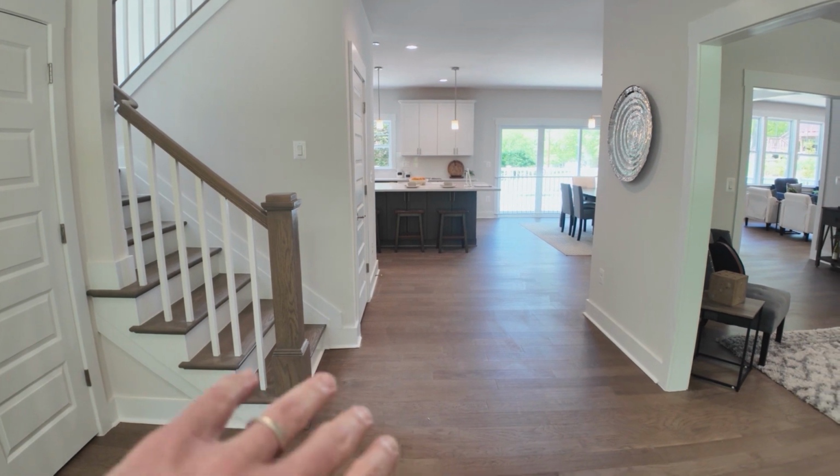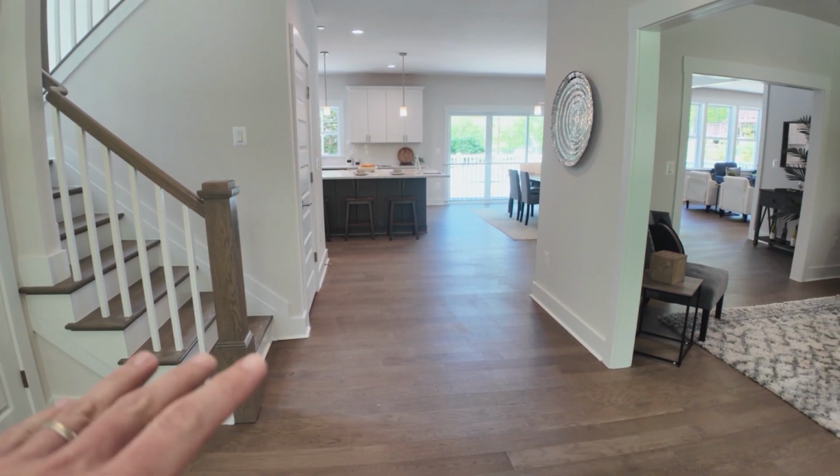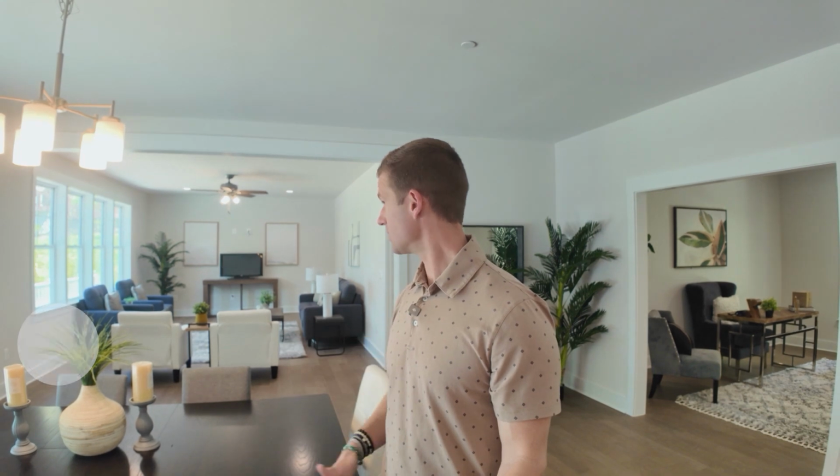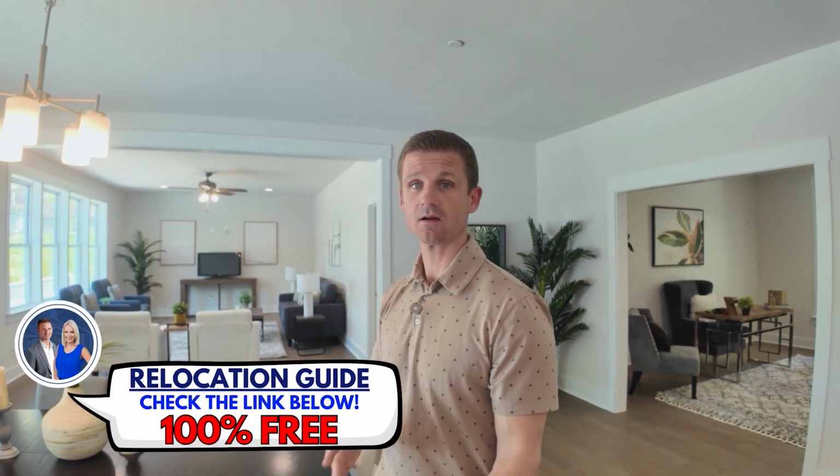Next up is how open this home is, right? So not only do we have this open entryway that we just came through, and then we get into our kitchen, very nice and open, really high ceilings. But then we have the rest of the home where we go into our dining and then our living space, right? So there's a nice flow here.